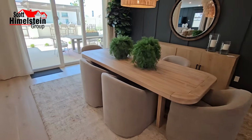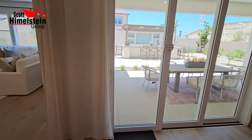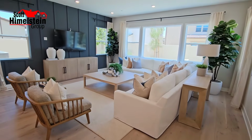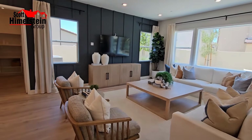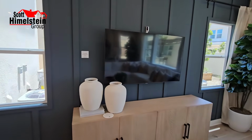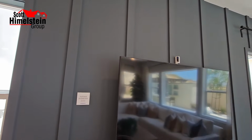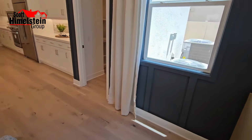But let's get back to the home tour. From the dining room, you will be able to access your backyard. We'll go out there towards the end. And then you have this large open living room with the high ceilings. I do want to point out that this wall detail is a decorator item. So this is not something that you would be able to have customized by Lennar. It's going to be delivered to you with the white walls, and then if you want to have your contractor come in and do something like that.